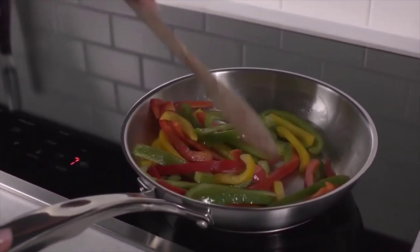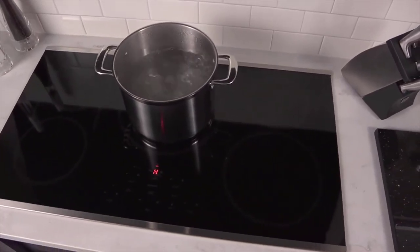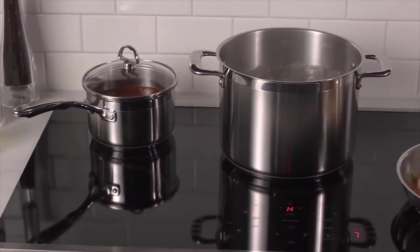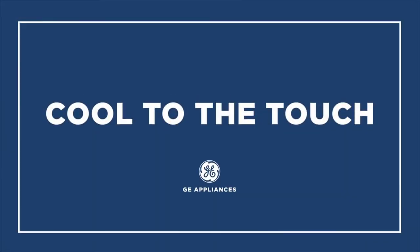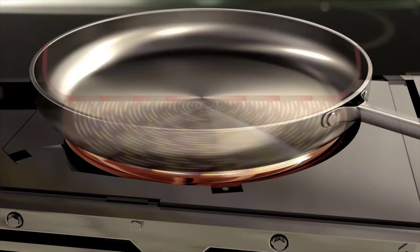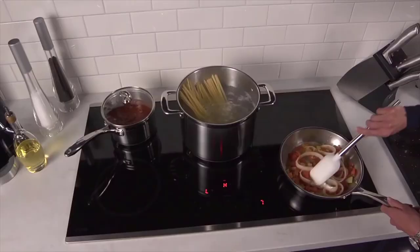In addition, the large cooking surface offers the ideal combination of flexibility and power, whether you're sautéing in a large pan or simmering on a small pot. When you turn on a GE induction element, an electromagnetic field of energy is created under the cooktop surface, but it won't get hot until it comes into contact with induction-friendly cookware.